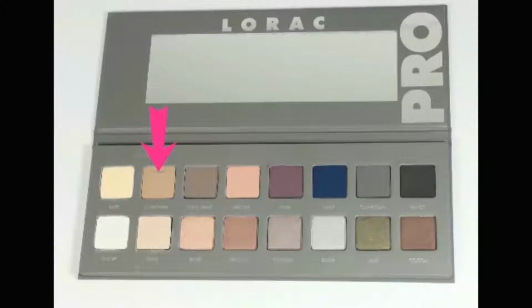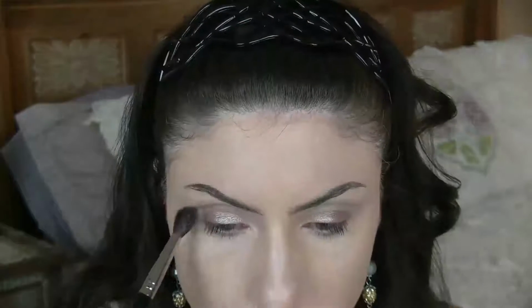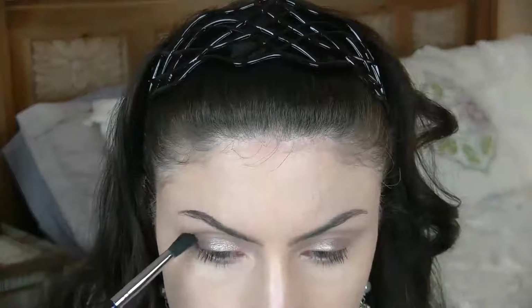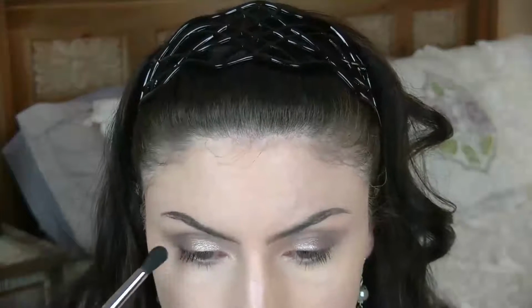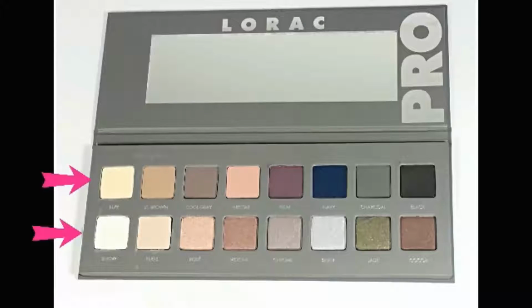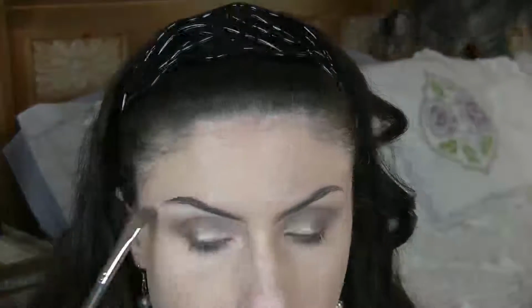To add a nice balance of warmth, I'm lightly dusting light brown using a large fluffy brush to the upper crease area. I'm now going to be darkening the outer V area using charcoal on a Sigma E38 brush, first applying it to the outer third of the eye and then bringing it up into the crease. I'm mixing Buff and Snow together as a brow bone highlight and applying it to the inner corner of my eye to really brighten that area.